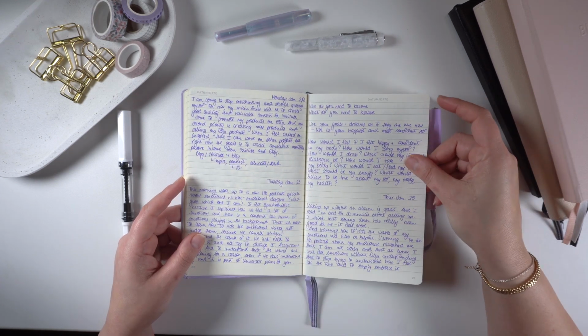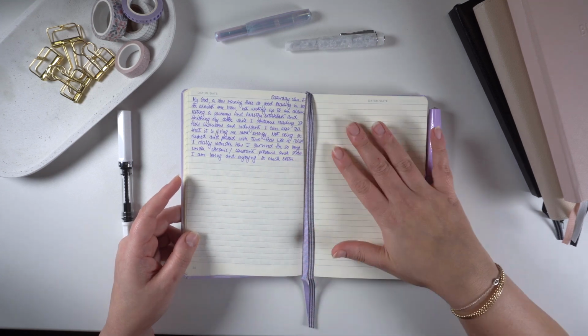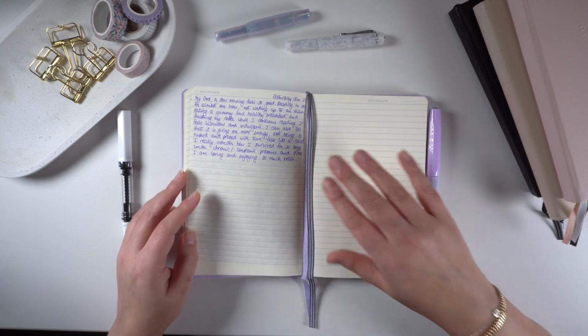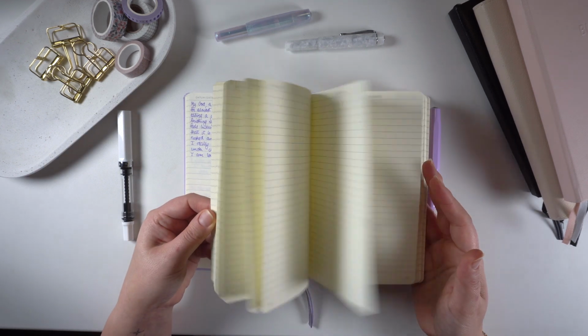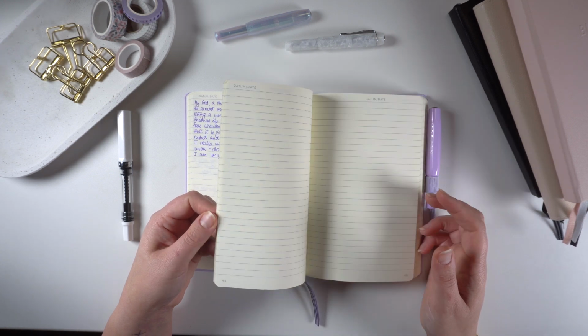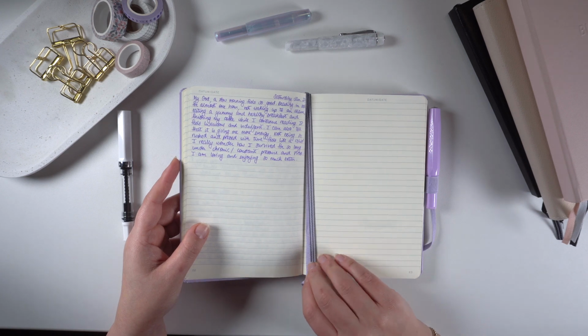So what I will say is number one, having a smaller journal size is a lot less overwhelming and I would highly recommend it. Number two, having a journal just dedicated to writing has also been a lot more joyful. And number three, I have to say the B6 line journal has also been really great. I'm used to writing in a dot grid journal, but this has been really, really fun. So I highly, highly recommend it.